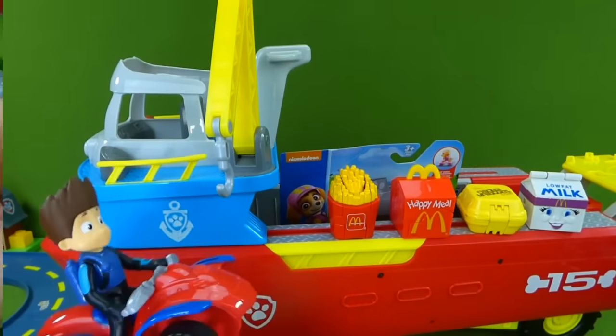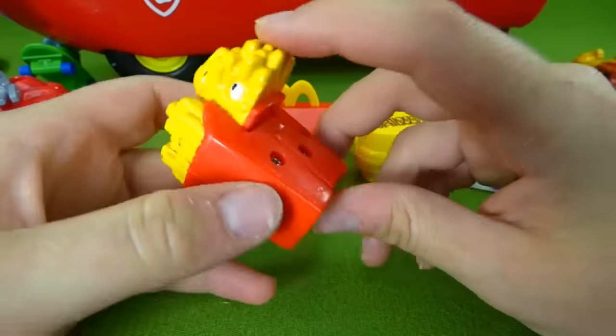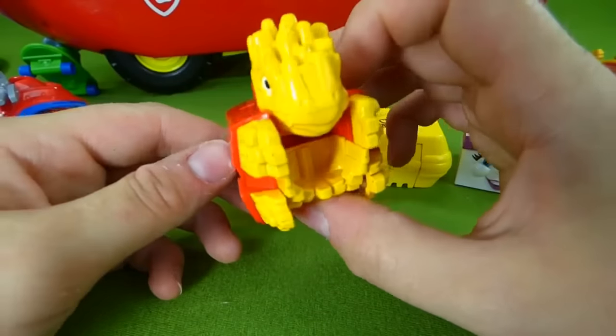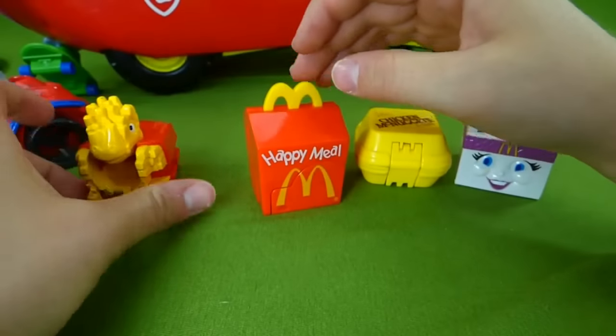It's starting to make me hungry. This is a cool Happy Meal set. Here's the French fries. But hey, looky. Hey, these French fries transform. Oh, that's cool. It turns into a French fry dinosaur. Roar! Well, that's kind of cool.